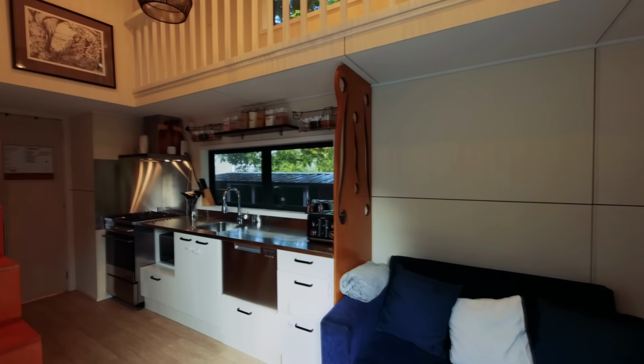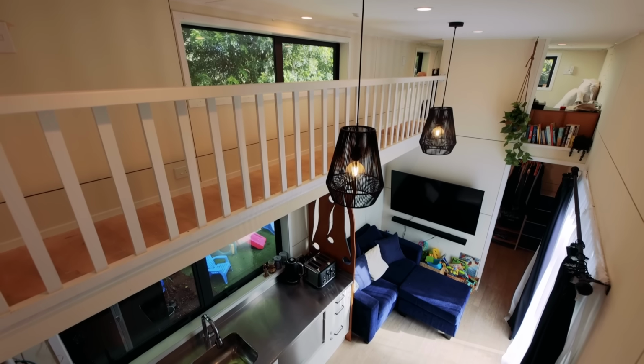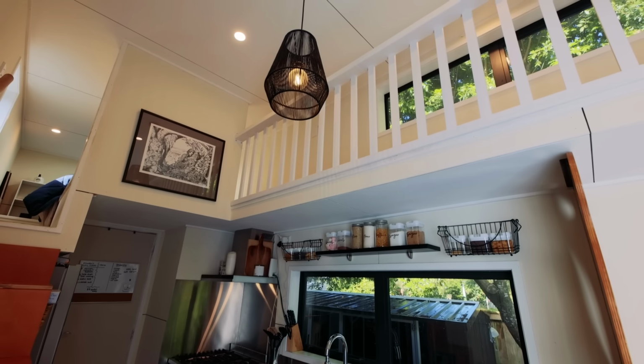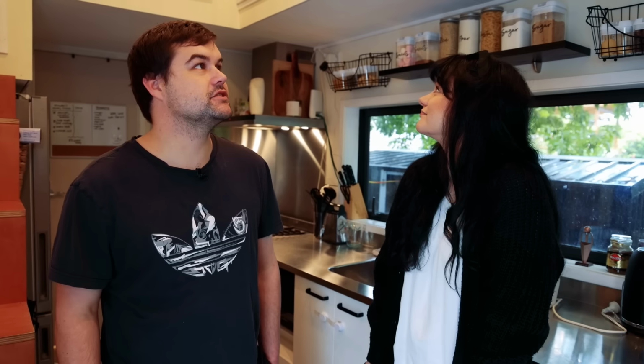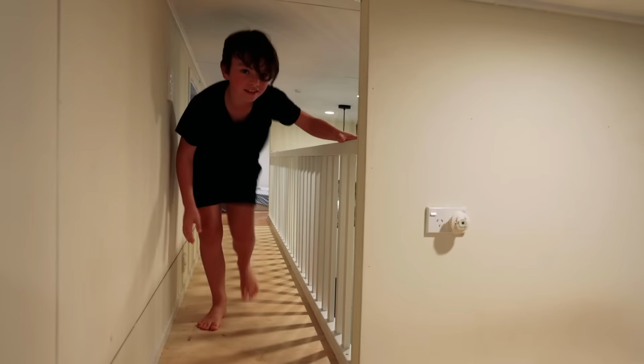Oh, now this is just lovely. You can really see that a lot of thought and effort has gone into the design and layout of this house, and I especially like this catwalk feature that you've built in here. Yeah, it's a good option, with most tiny homes having the ladder to get upstairs. It's just one for the kids and especially the dog to get across. He's 50 kgs. That is a big dog.